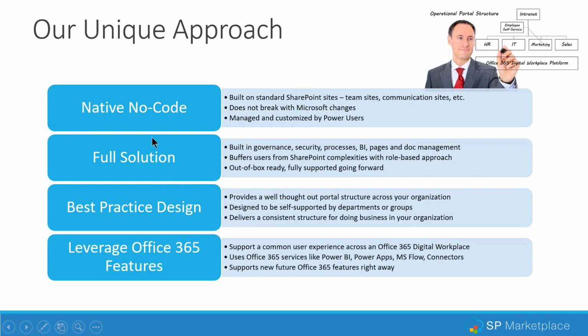So as a review, our unique approach is all native, no code, built just as you would build it. We want you to be able to actually own it and drive forward with it. We have services, of course, that can help you and your team, but it's something that we want you to be able to take and grow with your company.